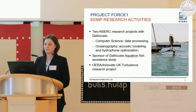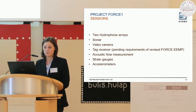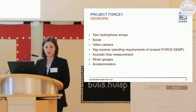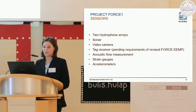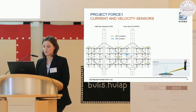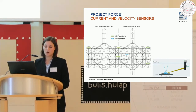So basically we're gonna have on the platform 2 hydrophone sonars, video cameras, also acoustic flow measurements and strain gauges to see how the platform actually behaves, and if it is what we expected in the calculation, if we see that in real life as well. So that's where we actually gonna place ADCPs and ADVs as well. ADVs measure the turbulence in the flow, and ADCPs the flow speed over a certain range.